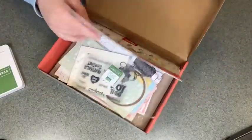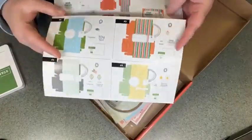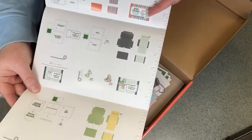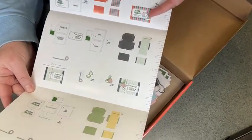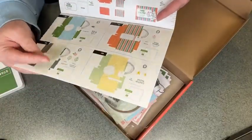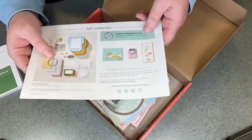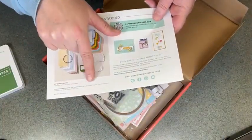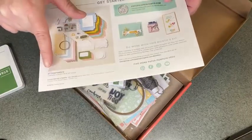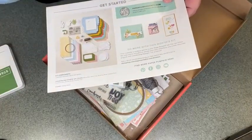So Paper Pumpkin always comes with a set of instructions that I often don't look at, but they can be handy if you want to make your stuff step by step exactly the way that you see on the pictures. There is that kind of an option here. It also tells you on the back what all of the coordinating colors are, and that's super helpful if you're making cards, because you can match your card bases to the pieces.